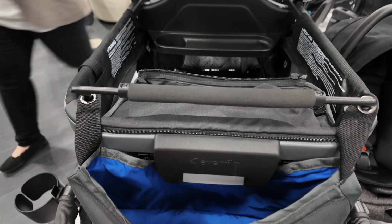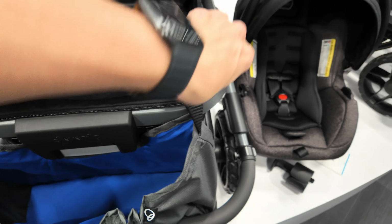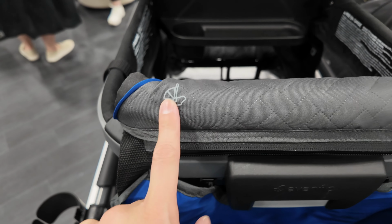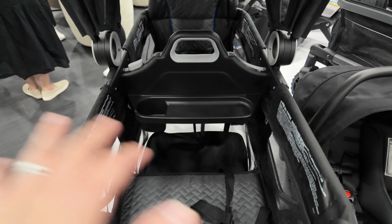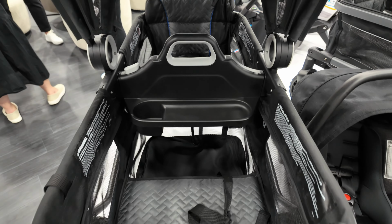And this is the new bag that you get. And if you can tell, this can actually be zipped back to close it. And then it shows you that you unzip it for the car seat. And this is a little bit higher than the other ones. There is a little bit more room in here versus the other one. So this might be one I might consider upgrading to, as I'm fairly happy with it.